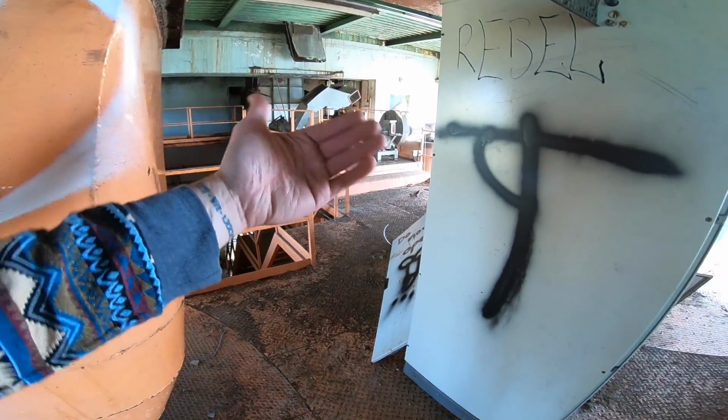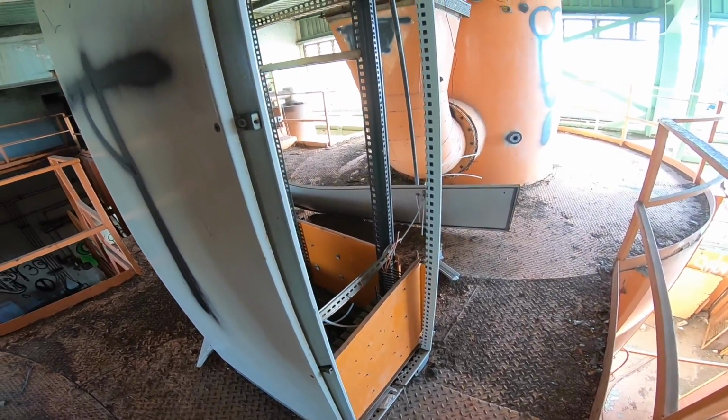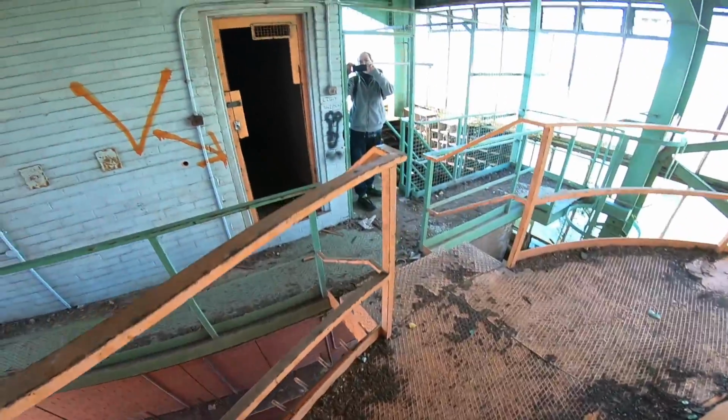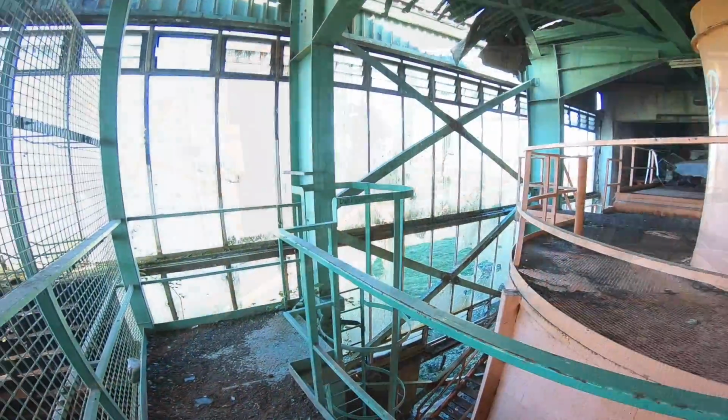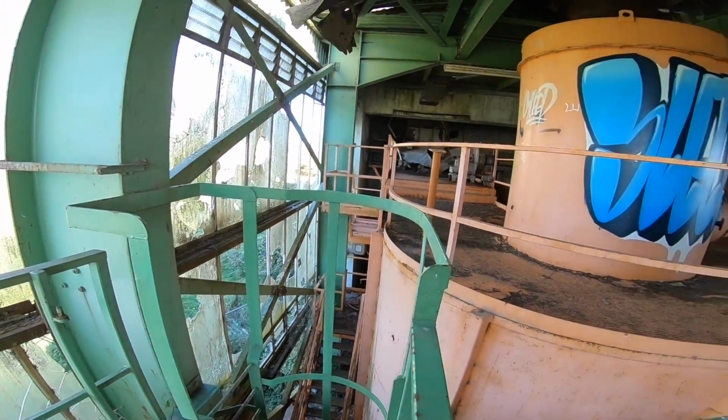Same again that side. These are obviously two exactly the same, so everything on one side is just reversed. We'll just get a thumbnail picture now, and I'll load you back up. Right guys, I'll put you on the chest mount now.